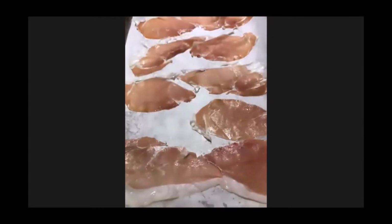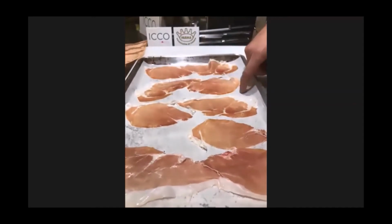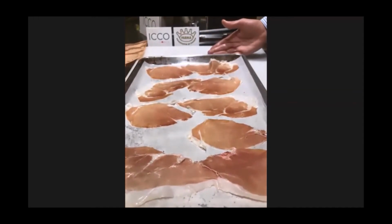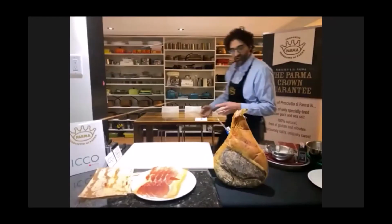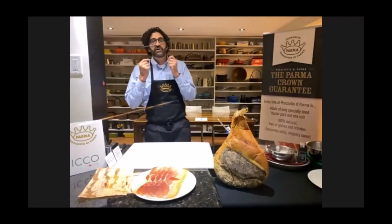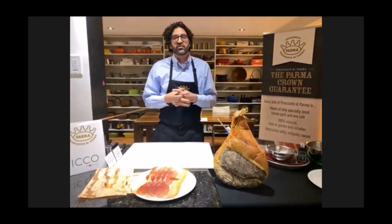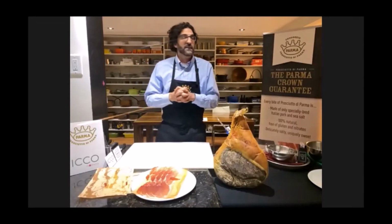So first thing we want to do is take our prosciutto di Parma, lay it out on a baking tray with a little bit of parchment paper, and we just fire this in the oven. So 350 degrees. It takes about 17 minutes, but it kind of depends just how you want it. It's very similar to how you cook bacon. Some people like it with a little bit of chew left in it. Some people like it crispy. Ideally, you want it super crispy, and you'll see why when it's done.